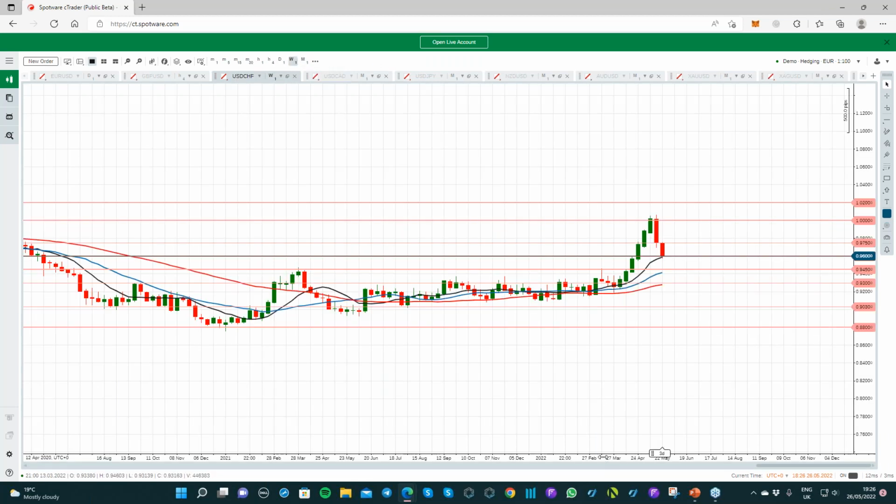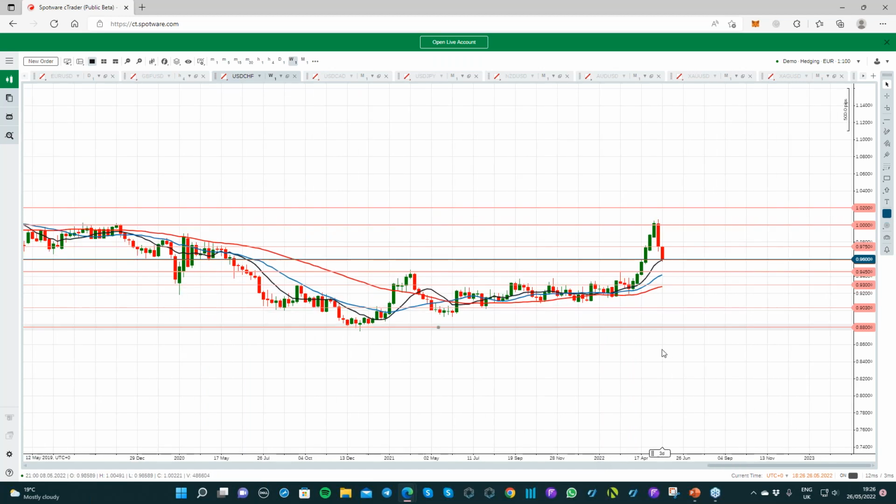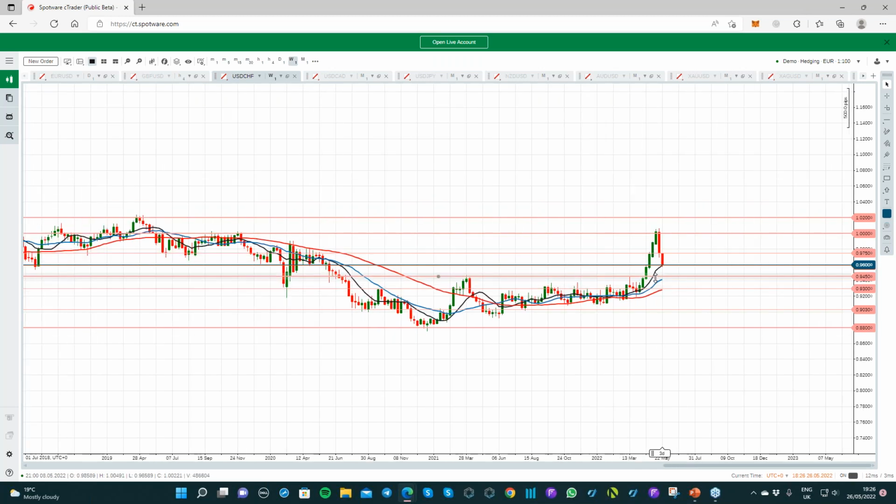Now, that has given a pretty deep retracement on the weekly time frame. That doesn't mean to say that this is a downtrend. In fact, this retracement could come down even further. It could come down to this horizontal level here where this previous high is, 0.945 or thereabouts. So it could even come down a little bit further.